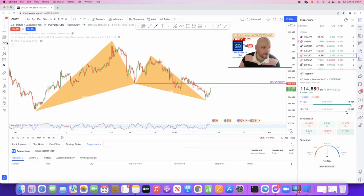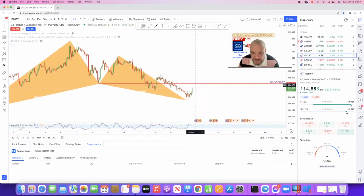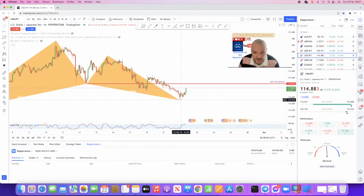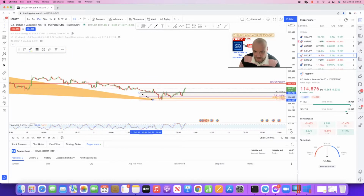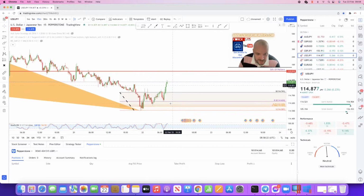Let's put the pitchfork on. In fact, I'll tell you what we'll do. Let's take a look. Let's do the fibs. So we're going to go from the D, one candle to the left and its wick. Okay. Let's drop down to 15 minutes. And we can see we've already come out and we've come in and we've had an entry.